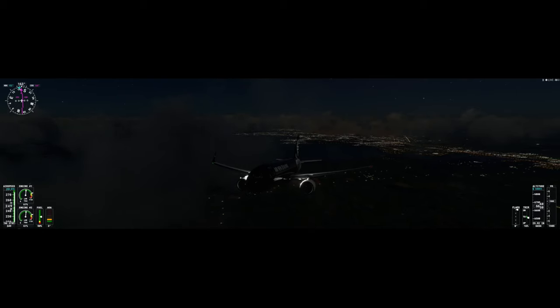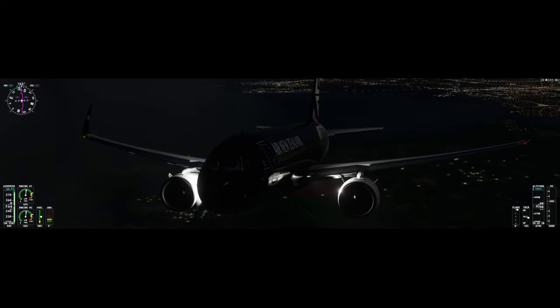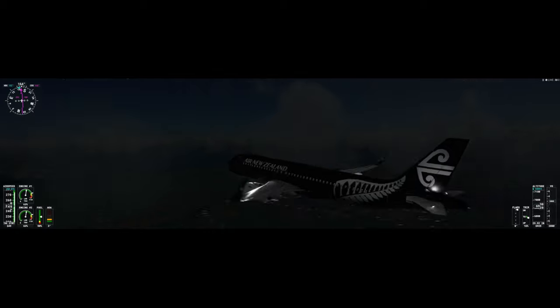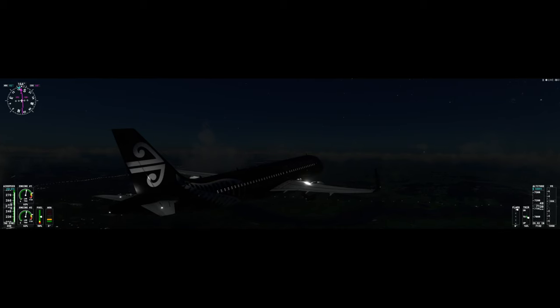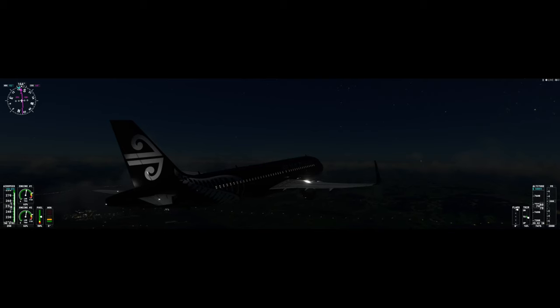Auckland International Airport there in the distance, just behind the tail. So the runway there, more planes taking off, and we head higher to 10,000 feet, currently at 7,000 feet, and climbing to 10. Climbing, I think, to about maybe 30,000 feet, depending on what the air traffic control has given us clearance with.